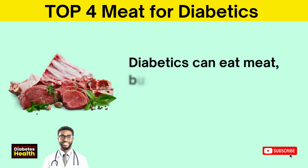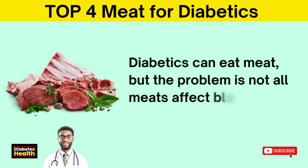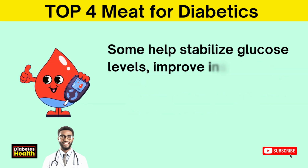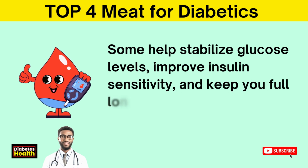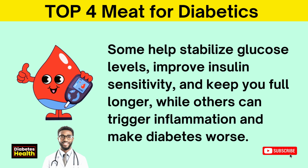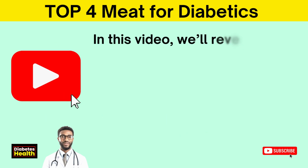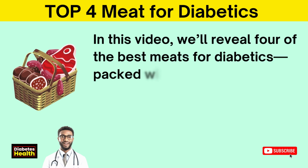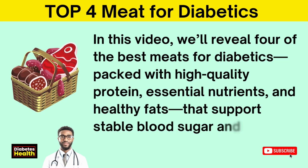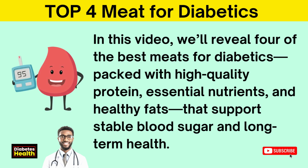Diabetics can eat meat, but the problem is not all meats affect blood sugar the same way. Some help stabilize glucose levels, improve insulin sensitivity, and keep you full longer, while others can trigger inflammation and make diabetes worse. In this video, we'll reveal 4 of the best meats for diabetics, packed with high-quality protein, essential nutrients, and healthy fats that support stable blood sugar and long-term health.